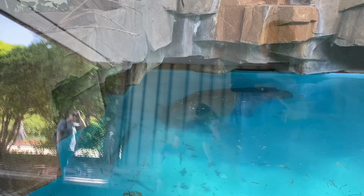Yeah, we're at the hippopotamus. They're in their inside exhibit here. On the older portion, they actually have a new hippo haven. And it's a hippopotamus spa. I want to show you a quick view of the hippopotamus inside.